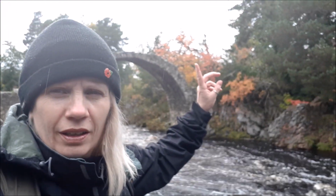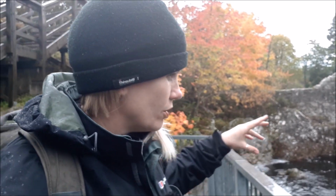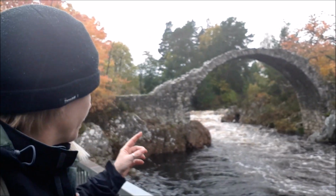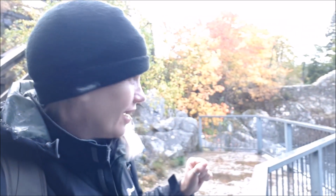Oh, we've got a nice little bit of colour there. Put the polarizer on, get some darkness in the water. That'll work wonderfully. So it really is now just a case of standing and waiting for this big rain to give up. Well, it's kind of stopped raining.